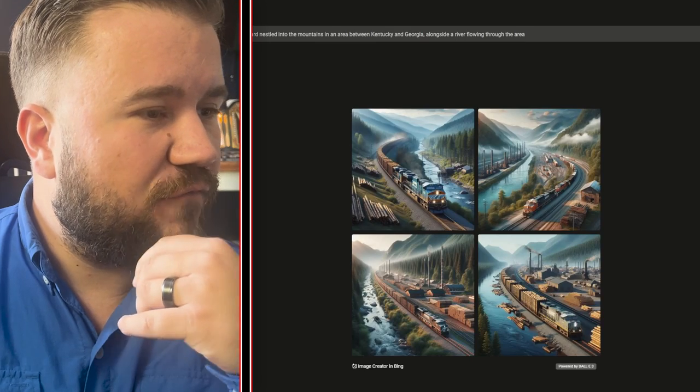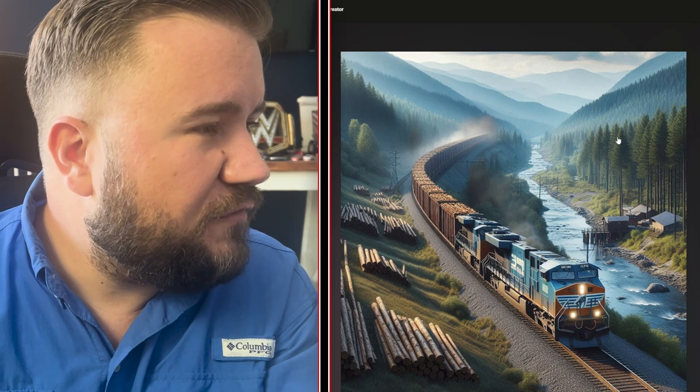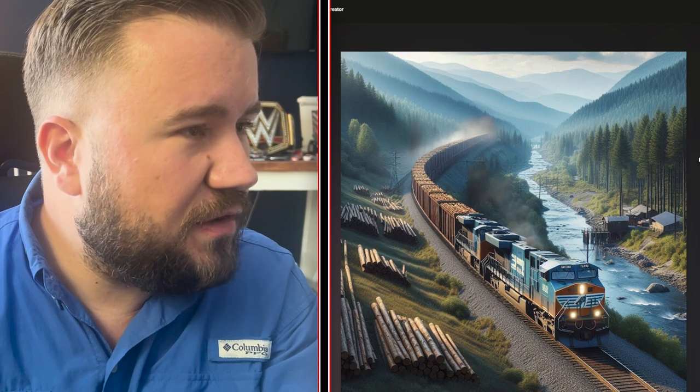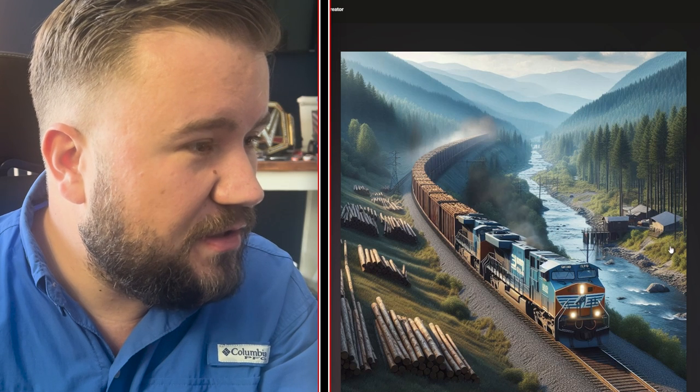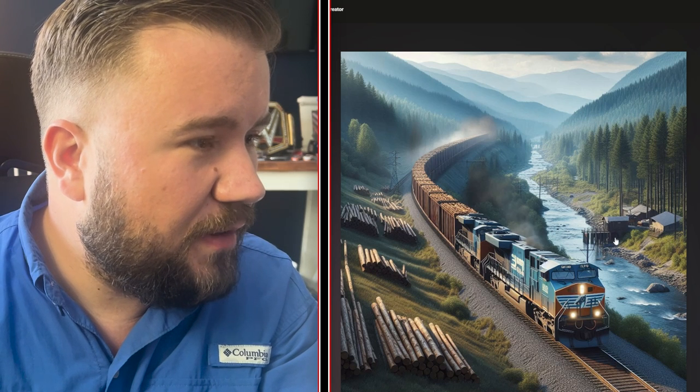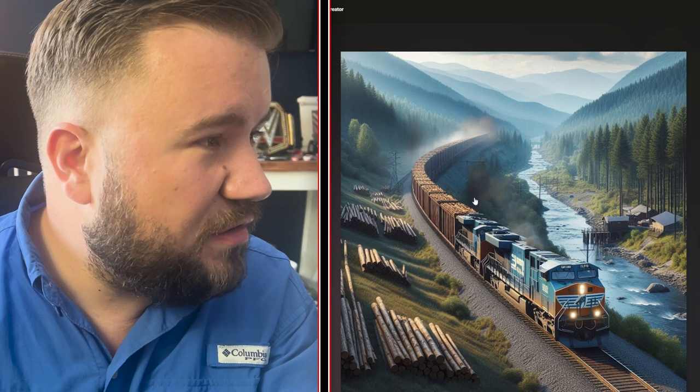All right, so we've got four results here. Let's start with number one. Okay, so a few things I'm noticing. One, it looks like there are a lot more pine trees than anything, some very tall pine trees. Got a little camp here with a little pier on the river banks. Have one single track though.